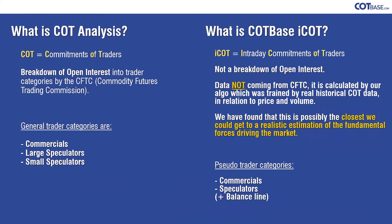I'm sure there may be some of you who have not heard about Commitments of Traders, so just for you, a brief breakdown of what it is. This webinar, of course, is not going to be focused on the classic COT analysis, but in order for you to understand the iCOT Intraday Indicator with AfterSignal, the topic of our webinar, I feel it's necessary for us to talk a little bit about what the Commitments of Traders is.